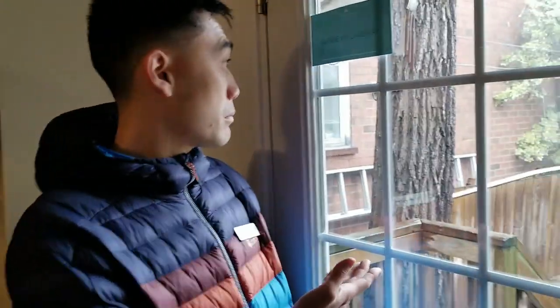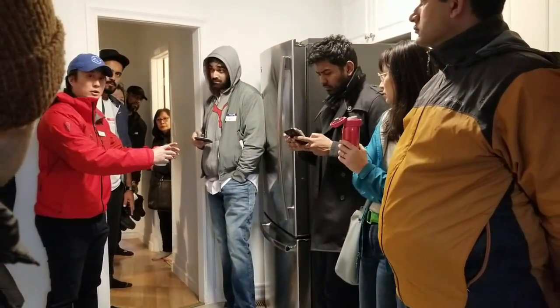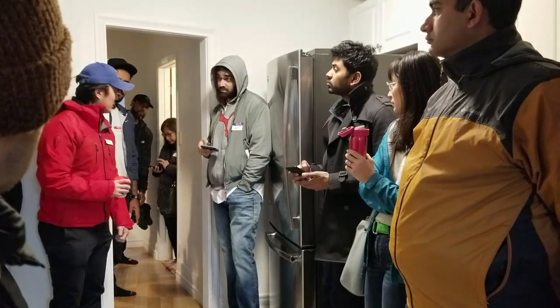The other thing we look for is trees. No large trees here. So what's a large tree? A large tree is measured a meter from the ground up, and if it's greater than 30 centimeters in diameter, that's considered a large tree, and you have to get a permit to get that removed.